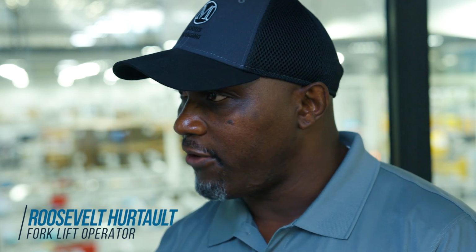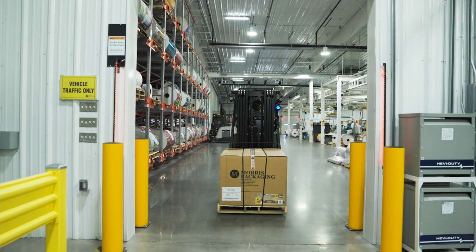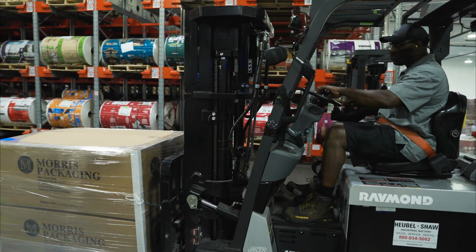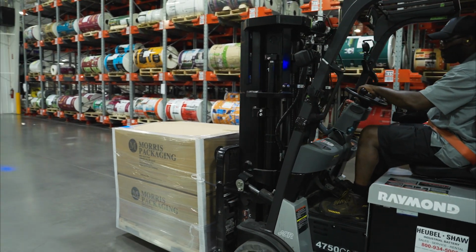Well, as a forklift operator in here, my day basically begins at 6:30. I come in, I do a shift change with my third shift guy, find out what he has done and where I need to pick up from. And then, you know, we just go on from there.